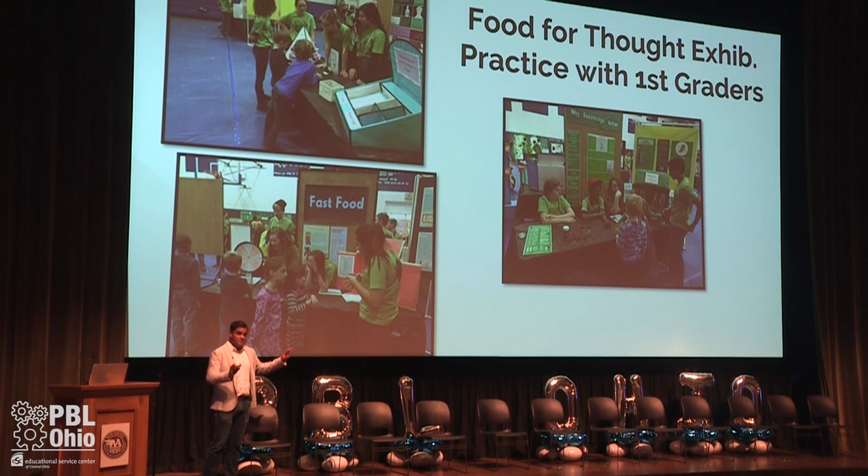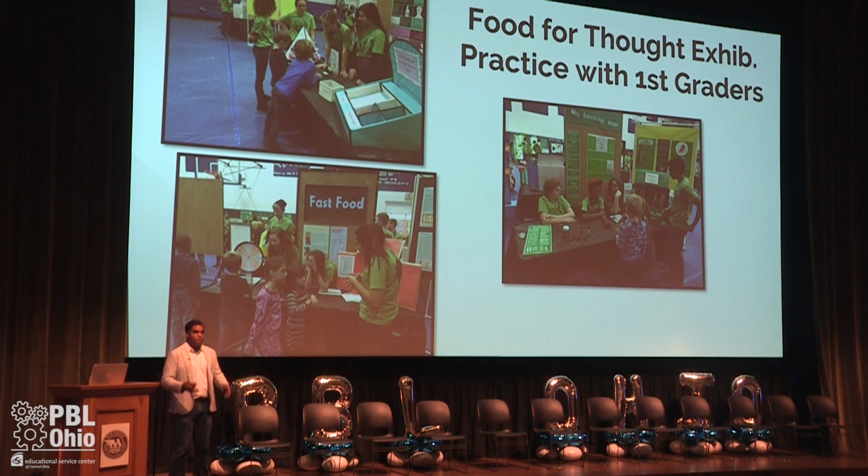This is the first time we actually did exhibition day as well as exhibition night. So we practiced with our first graders and asked our first graders to come up to the high school so the high school kids could show them the work and practice on them. So here are some pictures of our high school kids showing off their booths to first graders. Just a couple examples of the booths you see here.